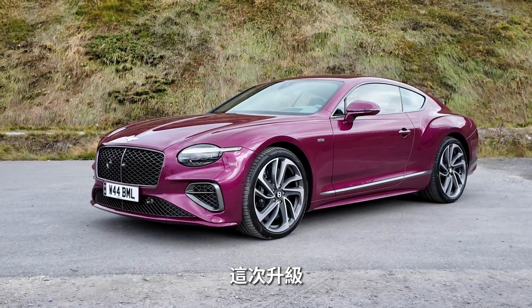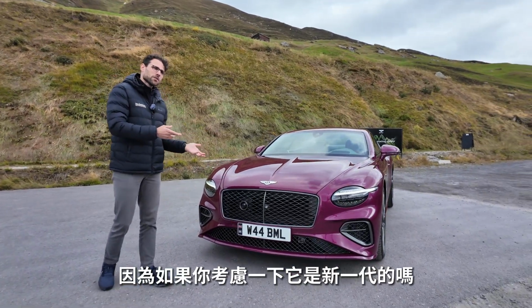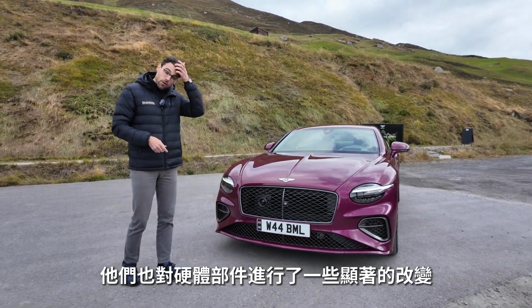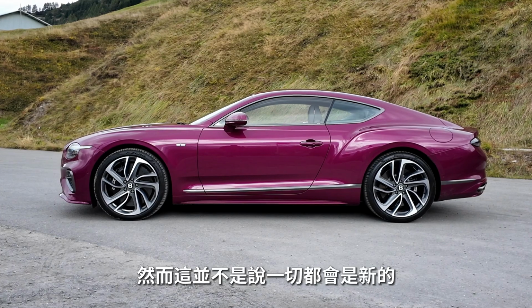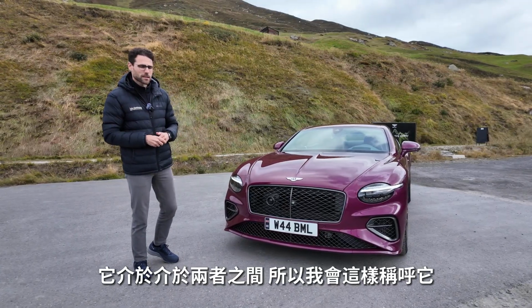Here, this, let's say, update, I would call it that way, because if you think about, is it new generation, is it just a facelift? So they did some notable changes also to hardware parts. However, it's not that everything would be new, so something in between, I would call it that way.